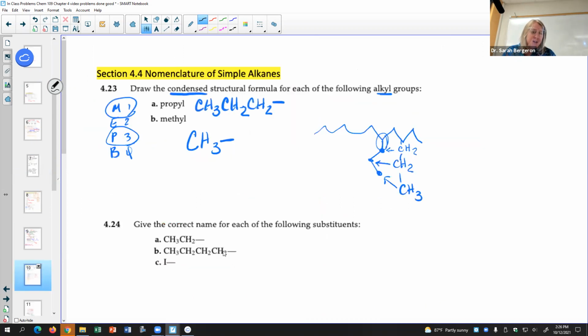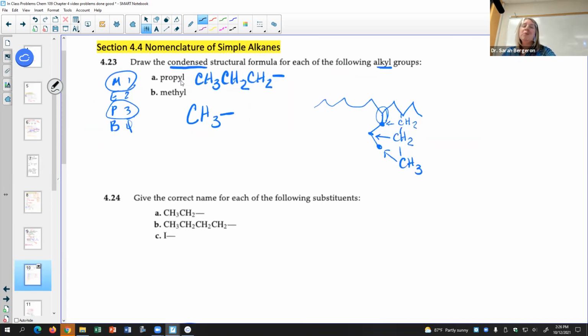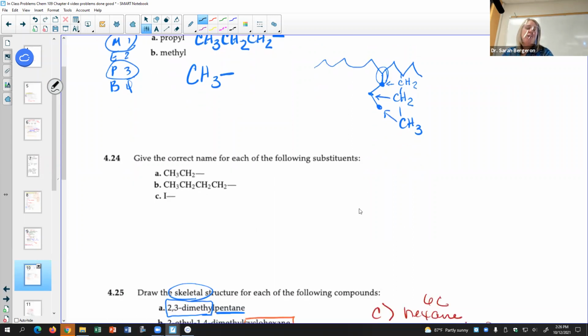All right, where was it? Here. Okay, so propyl is me eat pea peanut butter, that's 3. Methyl is 1. Okay, so give the correct name for each of the following substituents. CH3, CH2, what is this? Methyl, ethyl, right? So this is ethyl. How do I know that this is a functional group and not a main chain? There are 2 ways. Do you see the dash? The dash means that it's attached to the rest of a molecule.